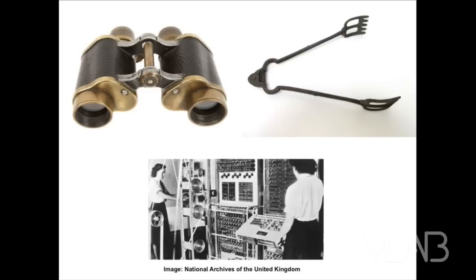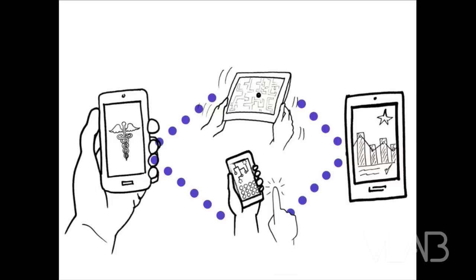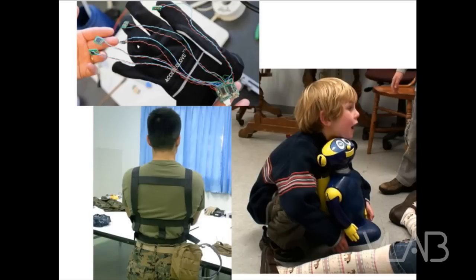But since the last century, we've had a consumer electronics and computer revolution, and the entire computing power of that computer you saw from World War II now fits in the palm of our hands. So here are a few examples of the next phase of human augmentation from my own work from the past decade. Portable computers and wearable sensors have enabled us to enhance soldier sensory and motor capabilities in the field.